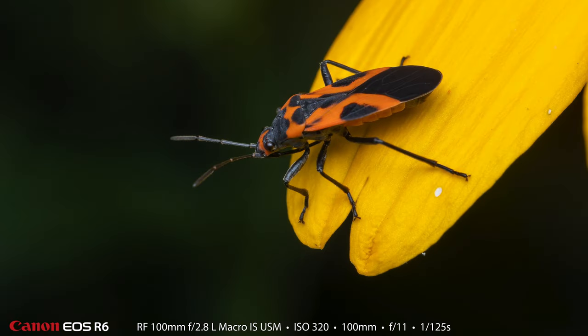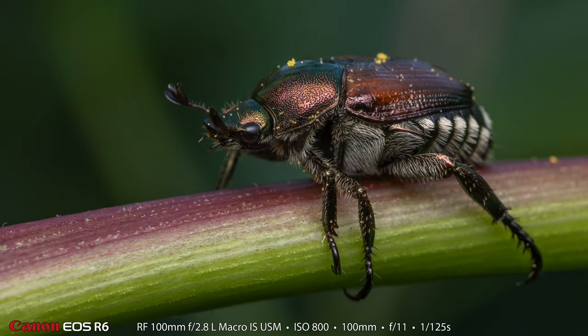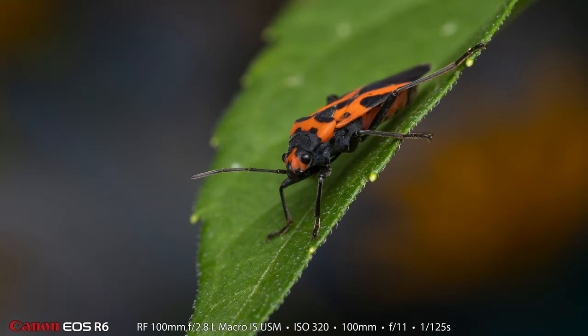Here's another one of those beautiful milkweed bugs, probably the large milkweed bug, one of my favorites of this day that I photographed. And here is another Japanese beetle. My exposure was kind of dark on this one when I was working on it, so I bumped my ISO up to 800 and reshot, and it turned out really nice, the Japanese beetle. And here is one more photograph of a milkweed bug. Really beautiful. This was probably my favorite looking on the back of the camera, but once I got home, I liked some of the other ones better.